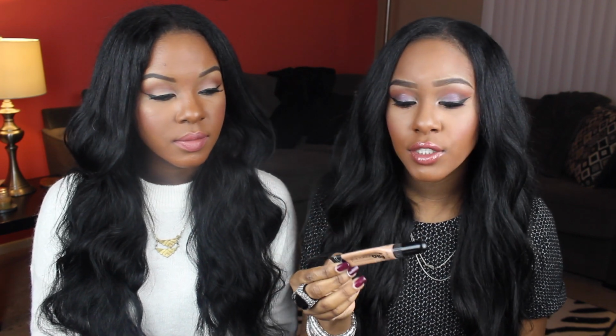So this concealer is amazing. To highlight and conceal, I used the shade Medium Beige. And it works pretty well for me. I can just blend it out with my Real Techniques sponge, and it doesn't make me look ghostly or anything. So this concealer is amazing, gives excellent coverage.